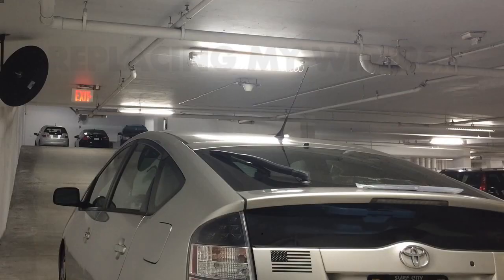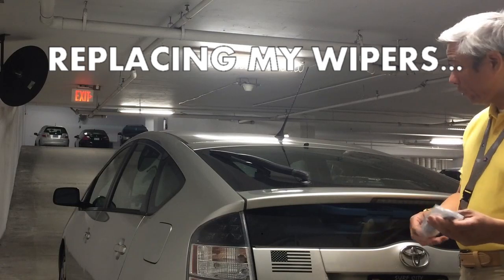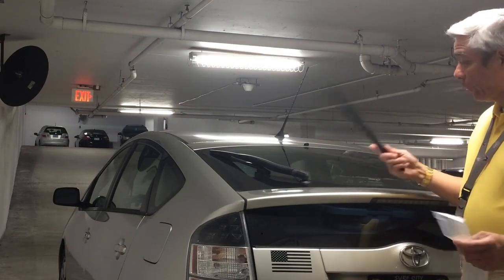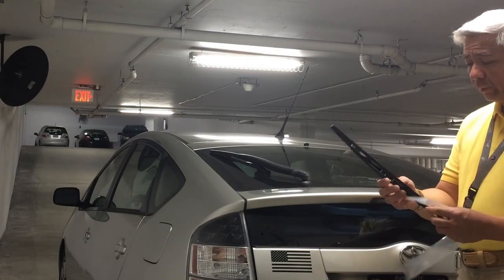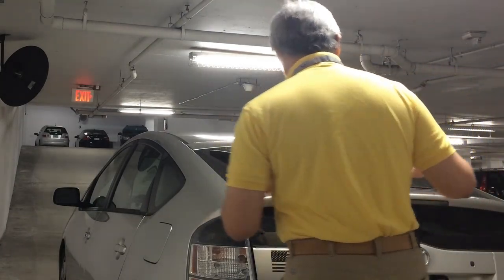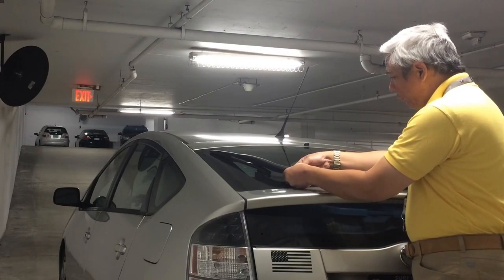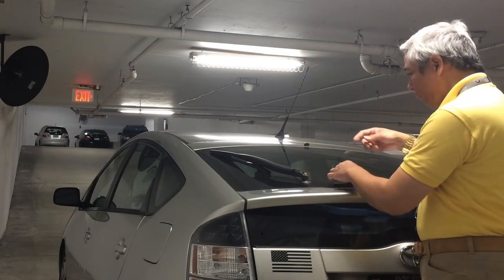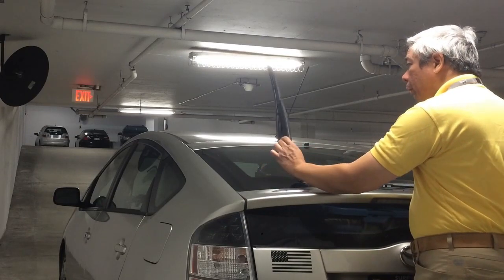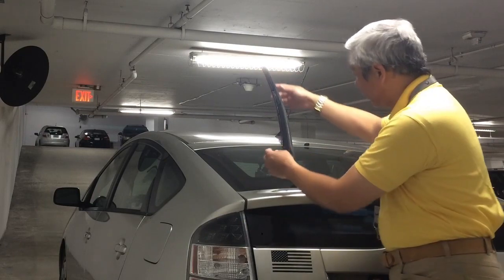The next day. Okay, I'm here to replace the windshield wiper on my car, the rear windshield, and I bought this on eBay for like $12. Now I gotta replace it. I think first thing we gotta do is take this part off, this part pops off. This part goes up, as you can see, it's all torn.